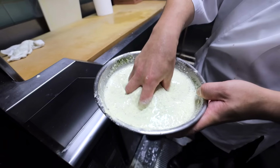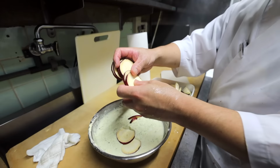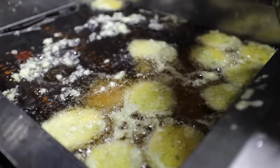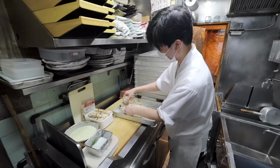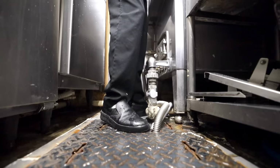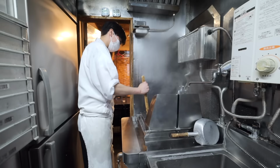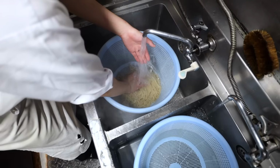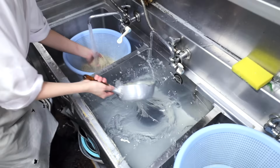Before the store opens, the shop prepares samples for today's specials to set out in front. And it seems like the shop is making tempura today with dried green seaweed called aonori. Oh, he's finally cooking the soba. I guess this will also be used in the food sample. Dang, look at him go!